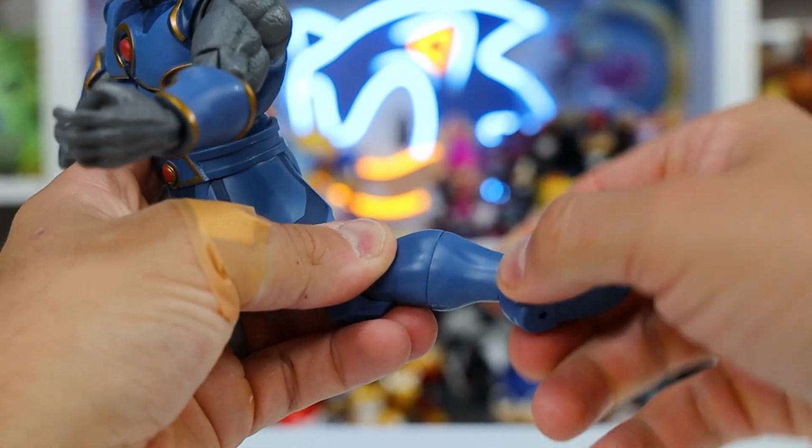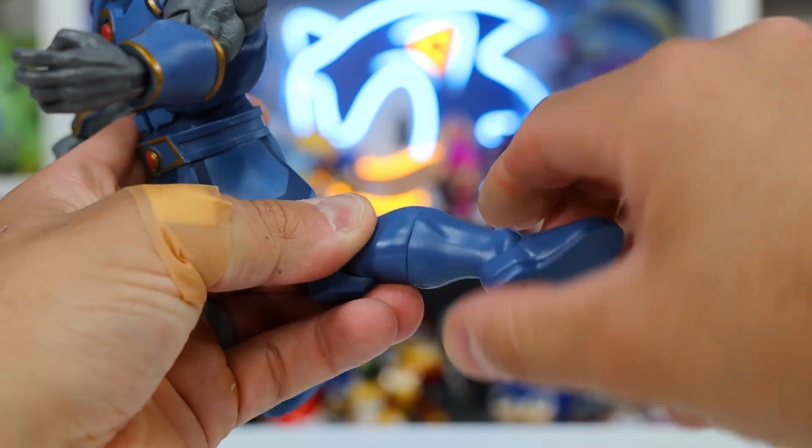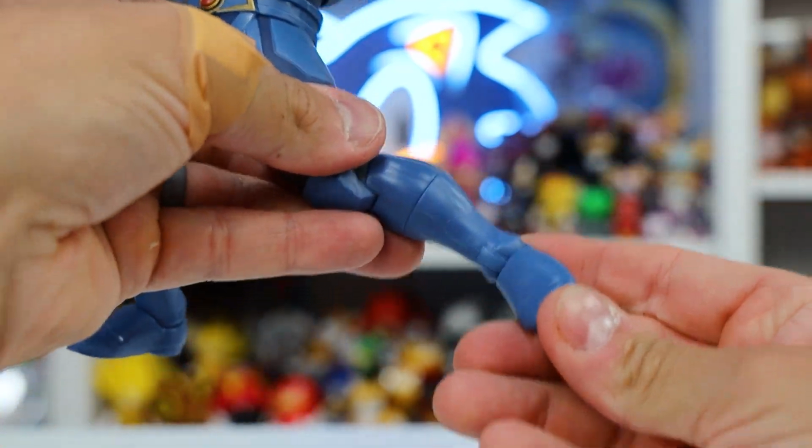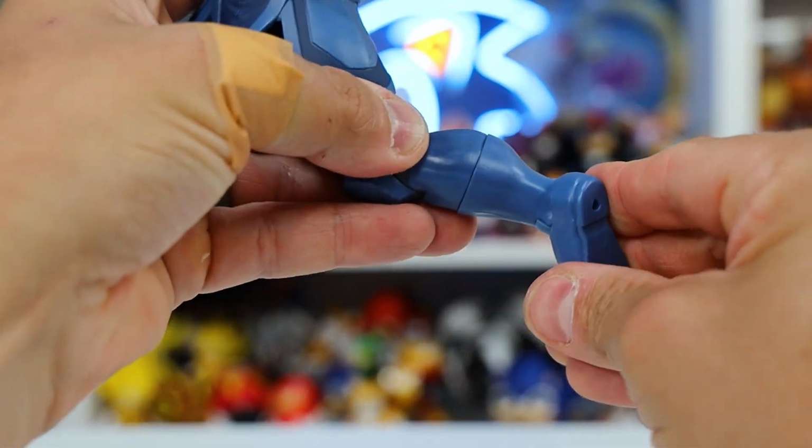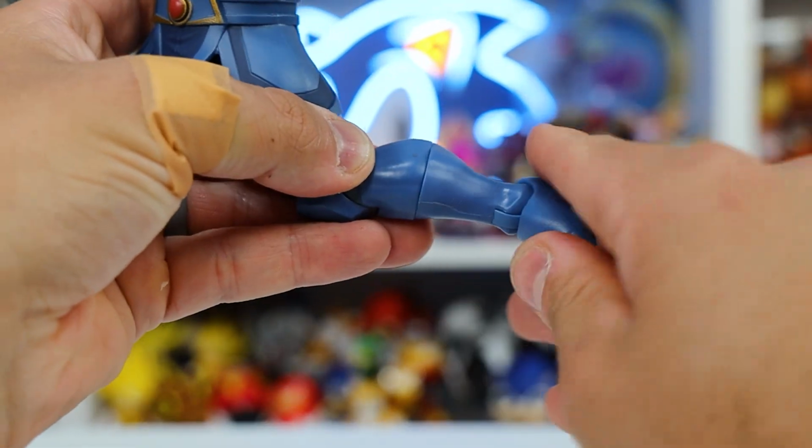Below his knee, we're gonna have another swivel, kind of where his shin is. Take that part of the leg, spin that around as well. And we also have a hinge and a swivel at the foot. Pretty traditional, great looking stuff. And then there's also some little peg holes at the bottom, so if you decide to put him on a stand or something like that.